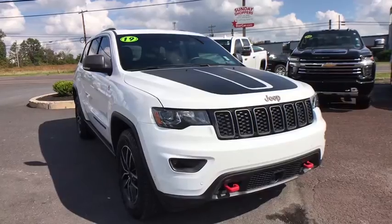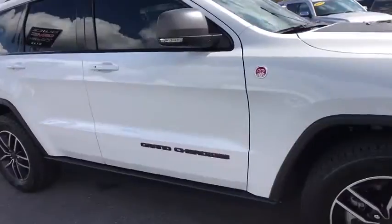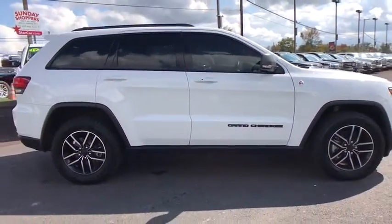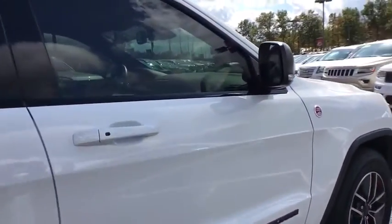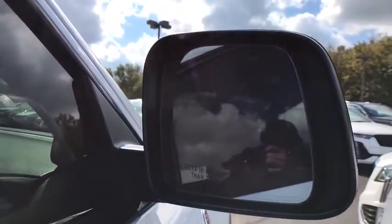Stop by and take a look at the 2019 Jeep Grand Cherokee. The Jeep Grand Cherokee offers superior off-road capability comparable to that of the upscale Land Rover LR3. This makes the Grand Cherokee a fine choice for families who venture off-road or vacation in the mountains or other remote areas. This vehicle has less than 25,000 miles.